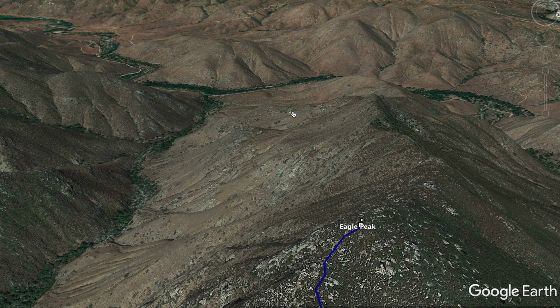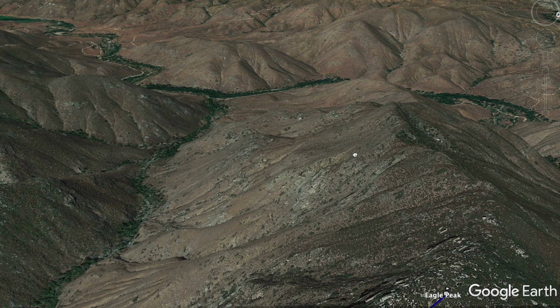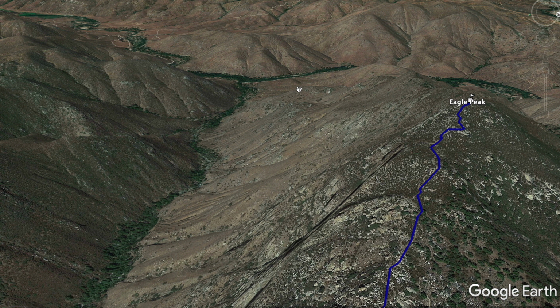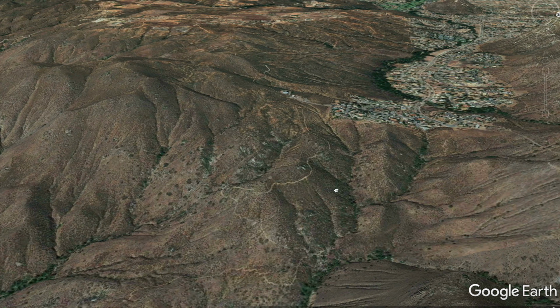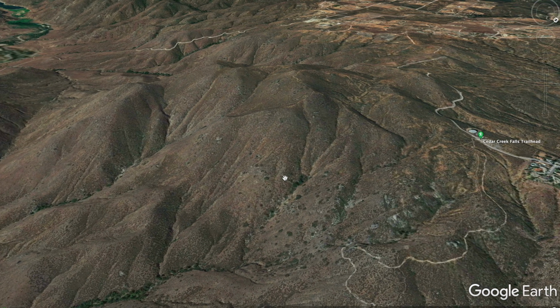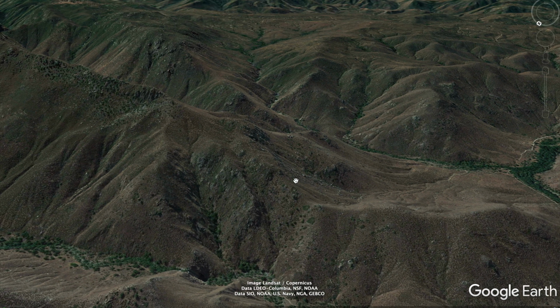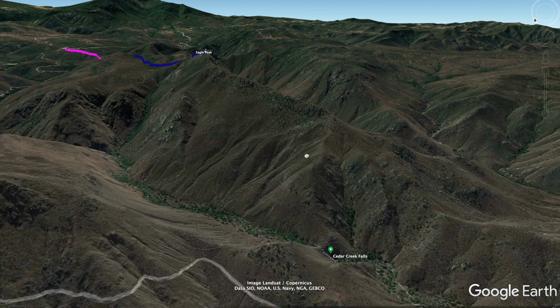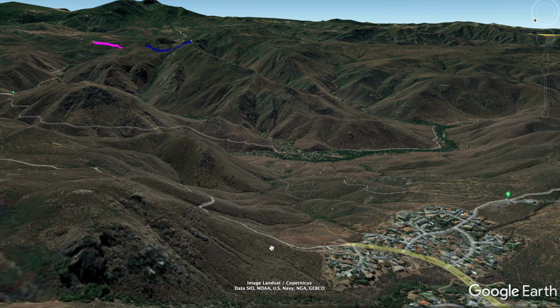That's the San Diego River. If you've ever done Cedar Creek Falls, it's right down over here. And when you hike from Cedar Creek Falls, you can see Eagle Peak. If I swing this around from the start of the Cedar Creek Falls trail over here, you'll be able to really see what a commanding peak this is. This is the peak right there. As you go down Cedar Creek, you can see this sort of commanding the canyon over here.